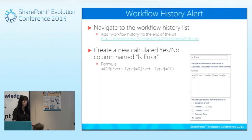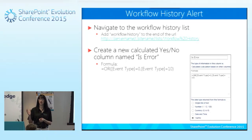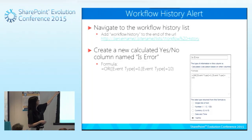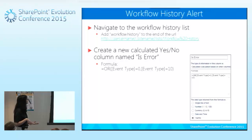There's a workflow history alert. So we did it two ways. We did that view so she would know what was going on, but we also created a workflow history alert, so anytime a workflow errored out, it would automatically notify her. We went to the workflow history list, and all you do is take your site name and your list and append workflow history to the end of it. That will take you to all of the workflow histories that have run.